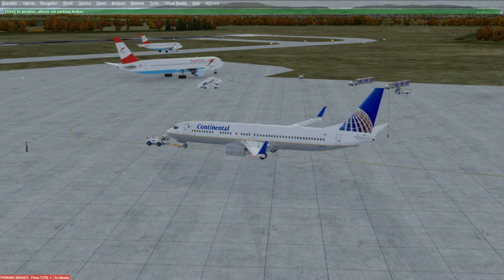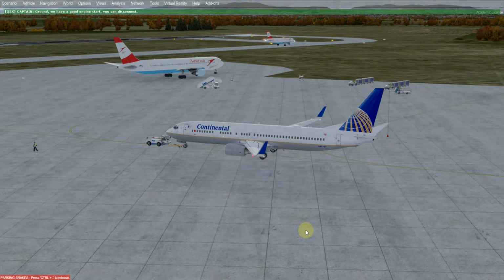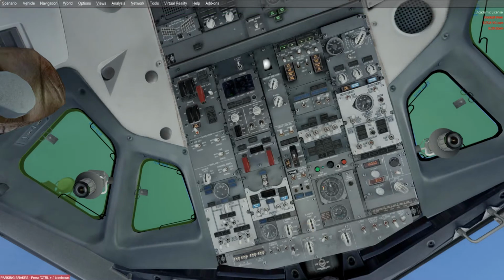Parking brake. Waiting your confirmation for good engine start. Unlocking gear. Tow truck disconnected. Pin has been removed.